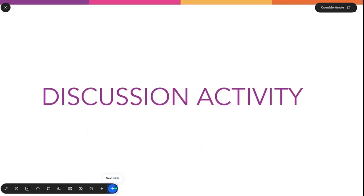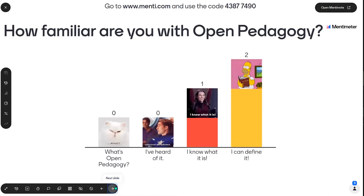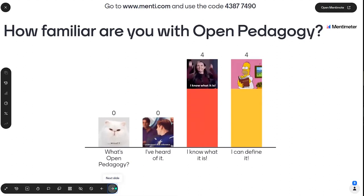All right. And then we would segue into doing a little bit of presentation and some discussion activity. So the first question we're going to ask is, how familiar are you with open pedagogy? There are no right or wrong answers, and we're just trying to get an idea of where we're at.